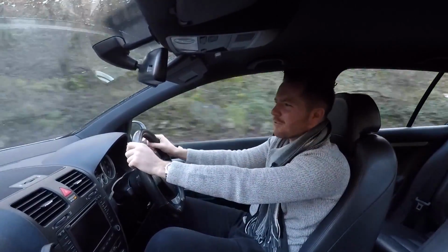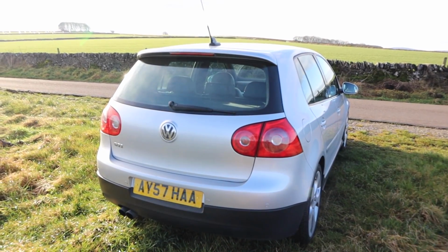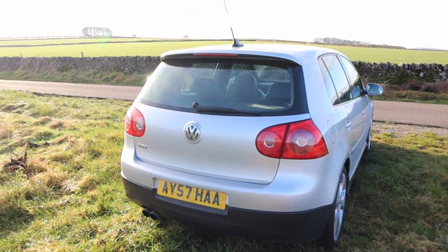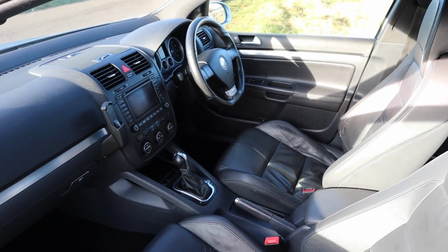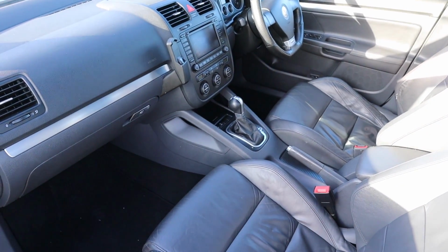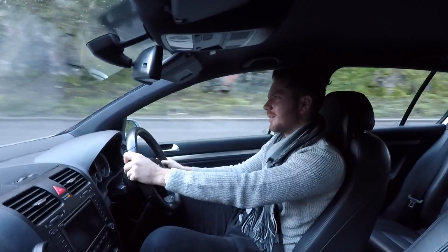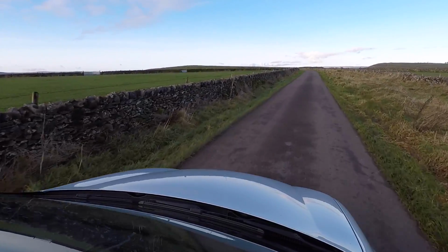But as a car in general, the hatchback shape is a little bit boring and bland. I'm not a huge fan of the DSG gearbox because around town and in traffic it feels a little bit easily confused. But on country roads, when you want to get a bit of a move on, it is very good because it makes the changes very quick. It just feels a little bit boxy and heavy.